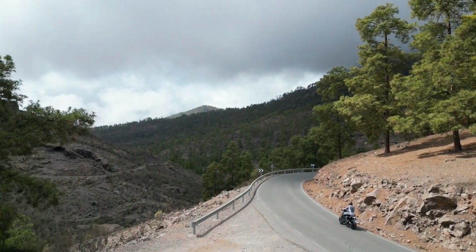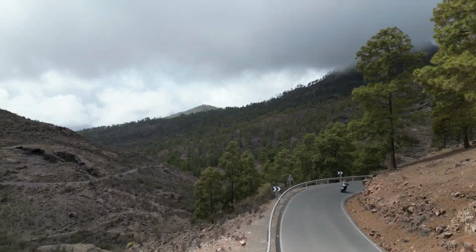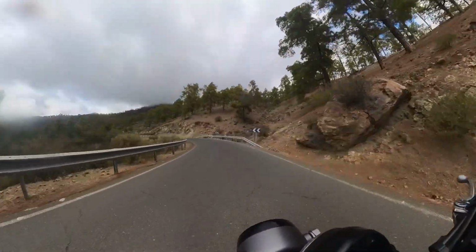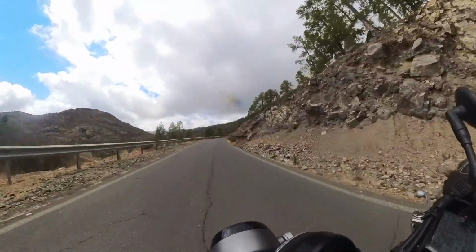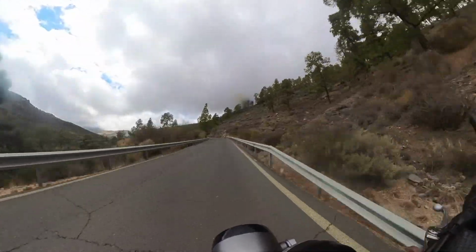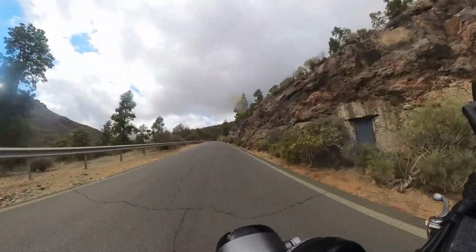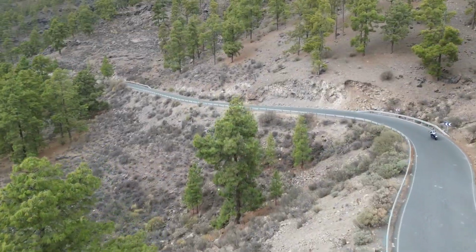The views are phenomenal. The roads are pretty good. I mean, the roads are bloody phenomenal as well. I mean, you don't really see it from the bike so much. If I had an Insta360 on a stick, you'd be getting a better thing, which is why we've got the drone footage as well. Unfortunately, I don't have the stick with me. But, I mean, there you go, you know.